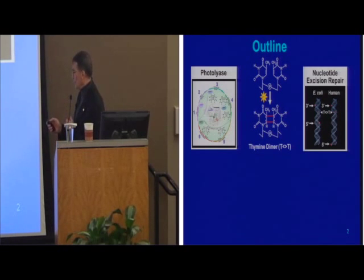The nucleotide excision repair enzyme, instead of cutting these two bonds to repair damage, actually cuts out a fragment of the DNA that contains the two damaged nucleotides and releases the damaged part of the DNA: in E. coli a 12 to 13 nucleotide long fragment, and in humans 26 to 27 nucleotide long fragments, and those are shown here. Some of you may be familiar with this figure. It is on a postage stamp now.